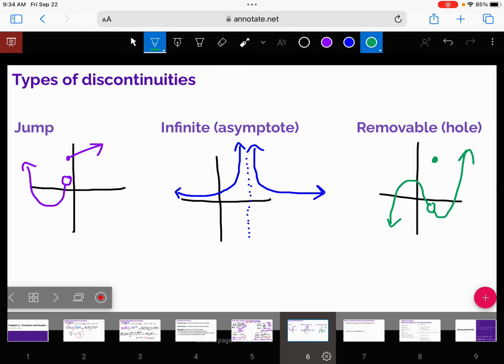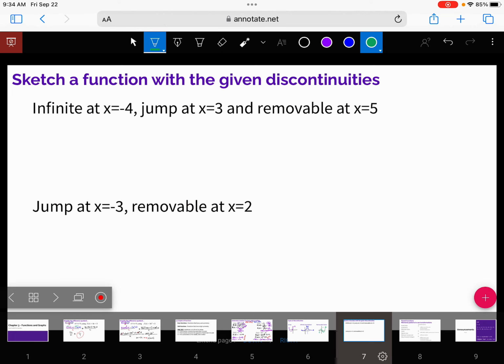Okay. We're gonna do a couple more sketches. We are gonna sketch a function with some discontinuities. If you want graph paper, I can give you graphs, or you can sketch them. Does anybody want a graph? Yeah. Okay, I'll pass them out. It's totally fine. I have lots.